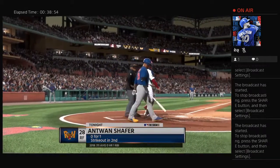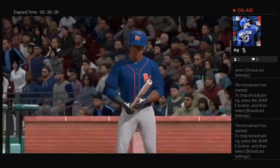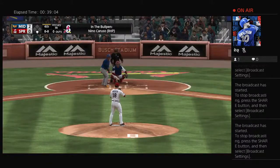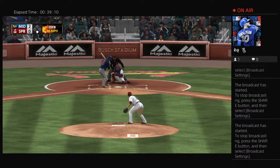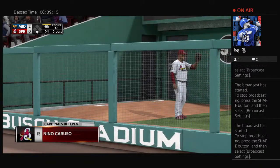So here's the cleanup hitter, Antoine Schaefer. He'll look to bounce back after striking out his last time up. First pitch on its way. Takes a look at a strike over the inside corner. Action in the bullpen now as a right-hander begins to throw out there.